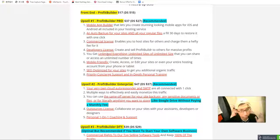If you want everything unlimited, you can at least grab the pro version for $27 downsell. You will have everything unlimited. You will get unlimited size. You can also share. You can also have mobile friendly, and edit and create on your iPhone or tablet. You can also have SEO optimized for your site, and you will also get more traffic. It's also highly recommended just for everything being unlimited.